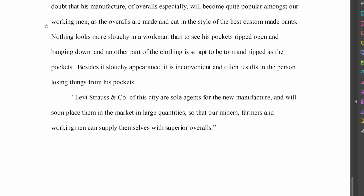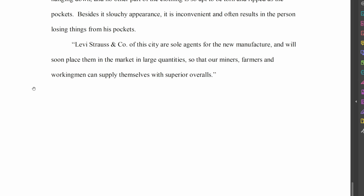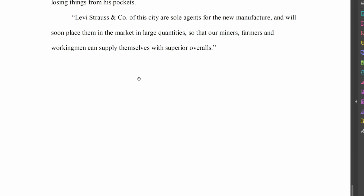Simple as this device seems, nevertheless, it is quite effective, and we do not doubt that his manufacture of overalls especially will become quite popular amongst our working men, as the overalls are made and cut in the style of the best custom-made pants. Nothing looks more slouchy in a workman than to see his pockets ripped open and hanging down, and no other part of the clothing is so apt to be torn and ripped as the pockets. Besides its slouchy appearance, it is inconvenient and often results in the person losing things from his pockets. Levi Strauss & Company of this city are sole agents for the new manufacture and will soon place them in the market in large quantities, so that our miners, farmers, and working men can supply themselves with superior overalls. So it's really the rivets. That's what made it.